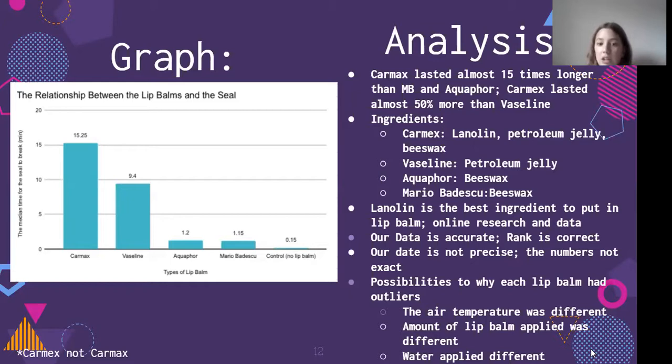Our data that we collected is accurate because we think the rank is correct, but our data is not precise because we don't think the numbers are exact.